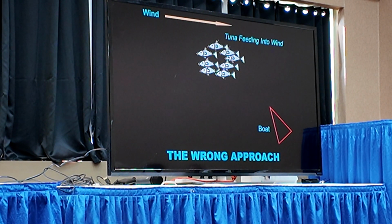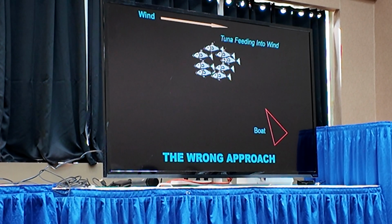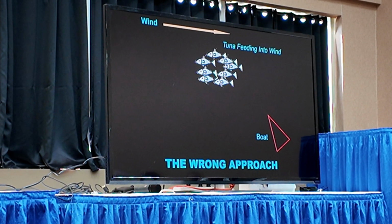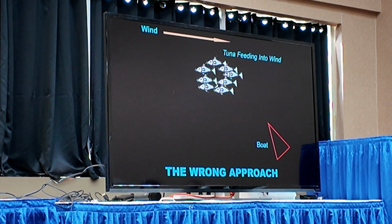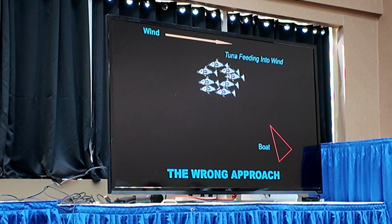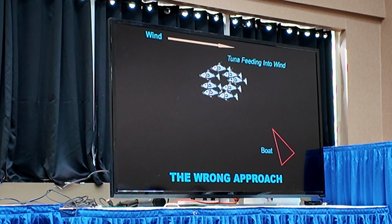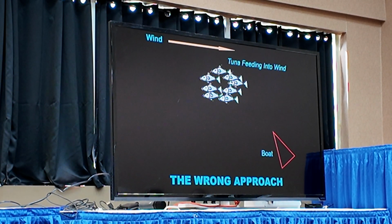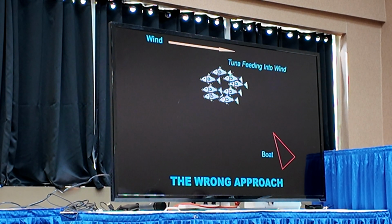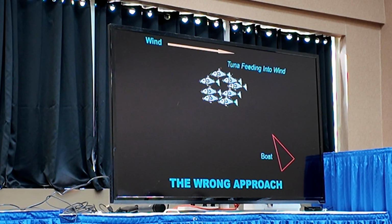So also, tuna feed into the wind a lot. I got a good video here I'll show you in a minute from this fall, but they love pushing when you get those choppy days. They love pushing that bait up to the surface. So it's important too, and I meant to mention this earlier with the birds, to watch the birds. Sometimes the fish will be feeding into the wind, the birds will be facing this way with the wind at their back, letting the fish push the bait, and then they're coming in behind them.